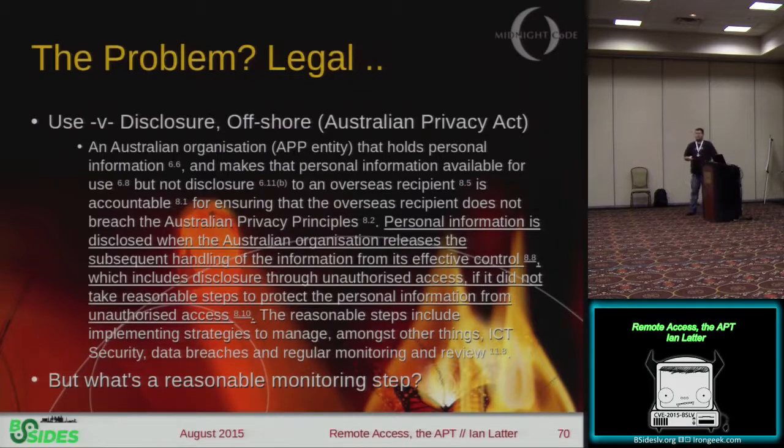And there's some similar rulings in HIPAA and FISMA. There's some interesting rules in there too. They all rely on the difference between use and disclosure.